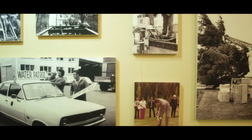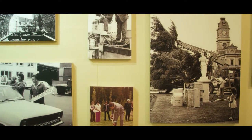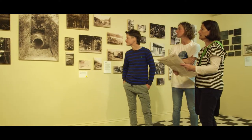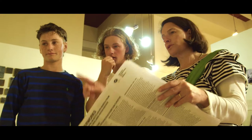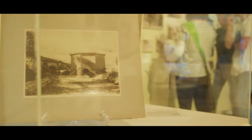A lot of it's about social engagement. We've got stories about Christmas trees going up. We've got stories about burst pipes. We've got stories about environmental sustainability and about economic sustainability. And they're really important stories that would otherwise remain hidden from public view.